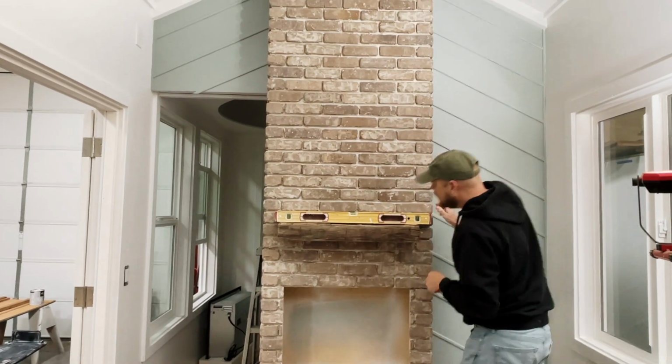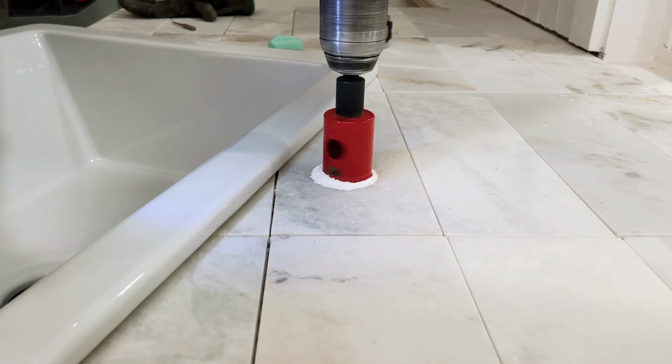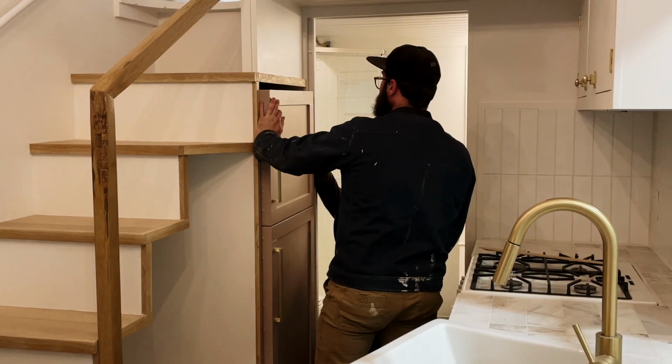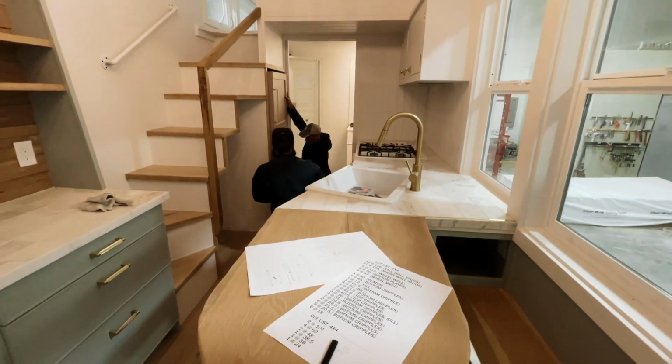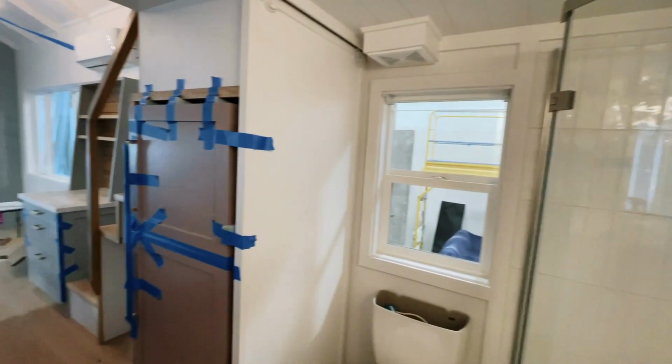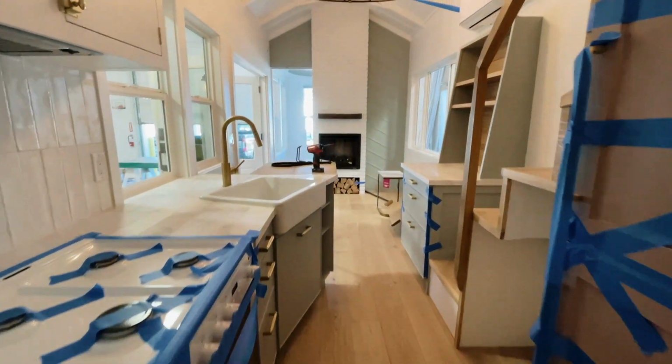Matt got this reclaimed piece of wood that was a beefy boy, but I wanted a mantle and Matt made it work. Installed. Drilling out for the kitchen faucet and installing that refrigerator. I have to say I was a stickler of wanting gold hardware, which ended up looking amazing. Gold everything. Gold everything, everywhere.